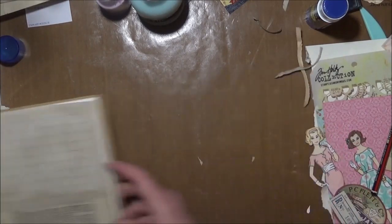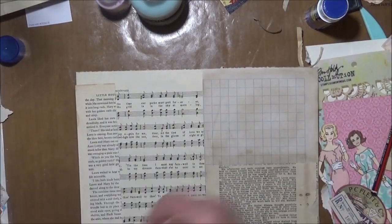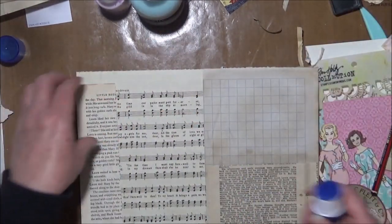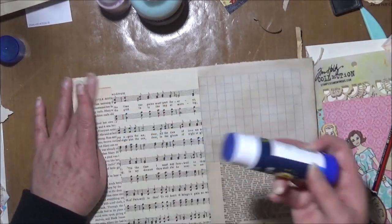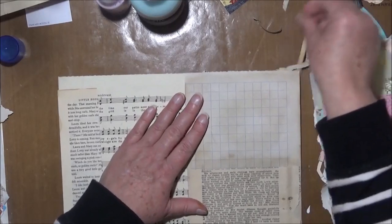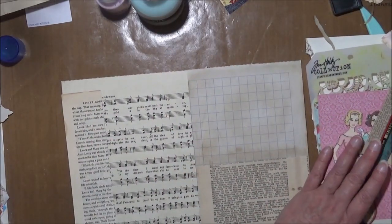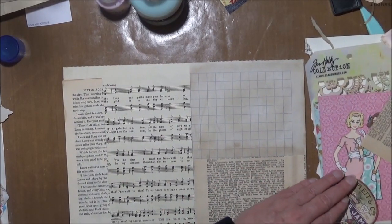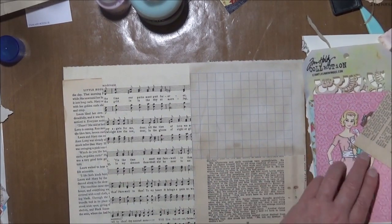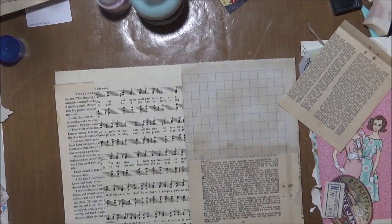Okay, what I'm going to do, just move my book out of the way. A little bit more glue somewhere I just noticed here. Alright, now what I'm going to do, where's that stencil gone? Let's just pop some of this away, or at least out of the way. Where's the stencil gone?